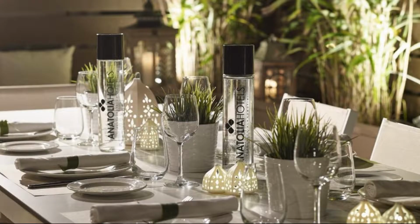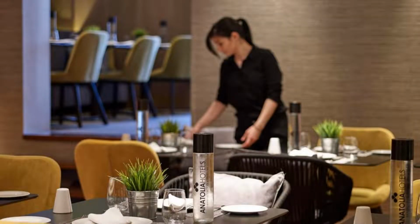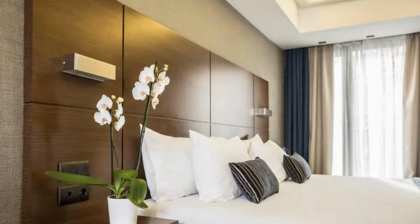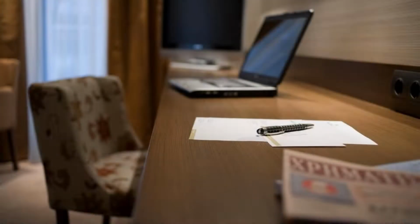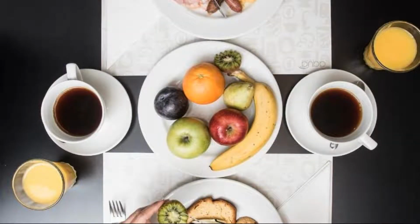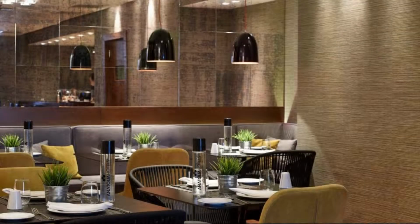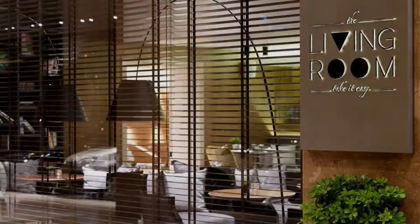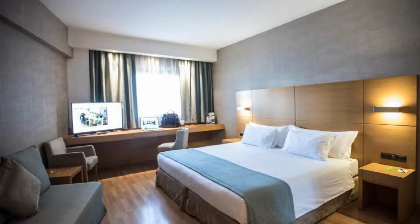And now you are watching a 4-star hotel. The location of the hotel is first class and guests love walking around the neighborhood. There are 10 types of rooms available on booking.com. You can book online and enjoy it. You can see more than 1000 reviews of this hotel on booking.com. Its review rating is 8.8, which is fabulous.